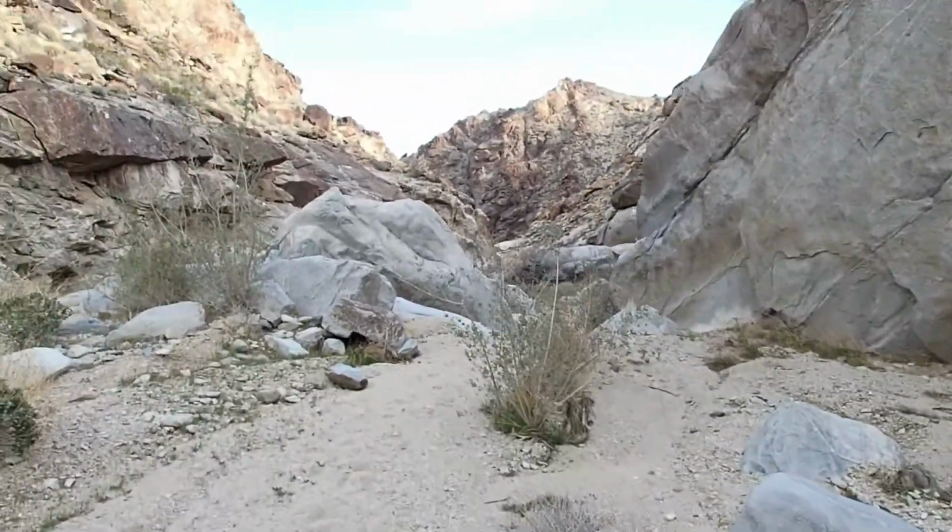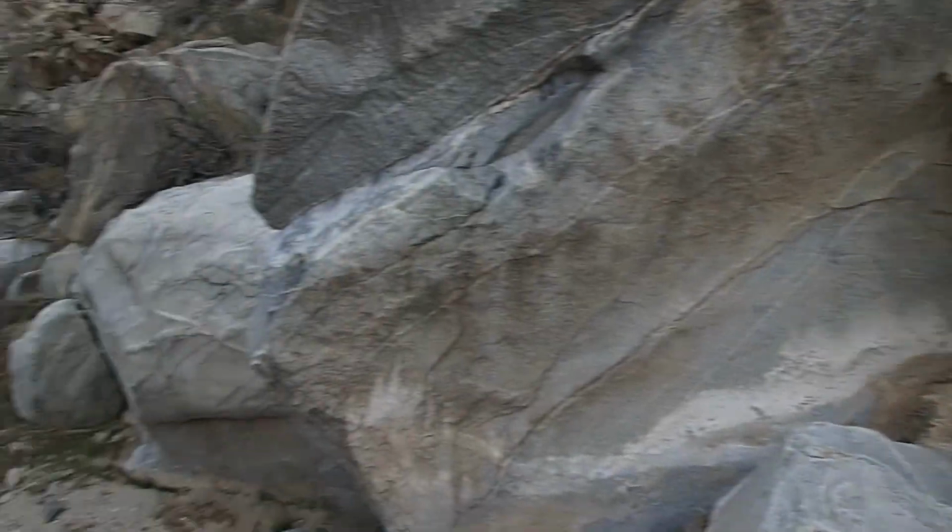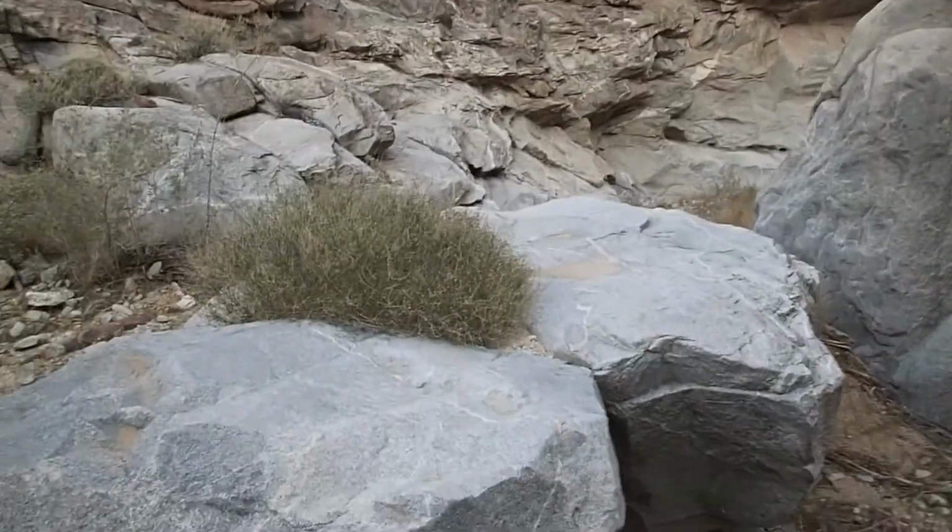An old washed out towel. That's exactly what's happened here before.